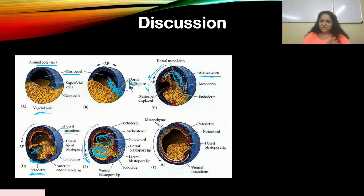So basically, just for you to understand, when gastrulation happens in the case of frogs, there is complete disappearance of the blastocele. By the end of gastrulation, the endoderm cells completely push the blastocele away, and that space is occupied by endoderm now. There's ectoderm also forming, endoderm is formed, mesoderm is also formed. The endoderm, the yellow cells that you see here, are completely pushing away, and this whole space is occupied by the archenteron.